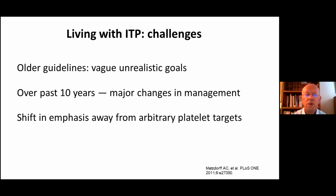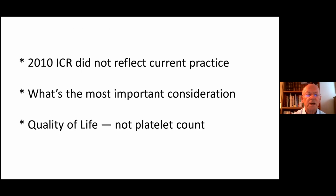Now, why did we need to update? Well, I think there are a whole lot of reasons. The older guidelines, which are now over 10 years old, had what we call vague, unrealistic goals. We wanted to normalize platelet counts. We wanted to treat as aggressively as possible. And there have been major changes in both the management of ITP and in our thinking about it. We're moving away from developing arbitrary platelet targets to hit. We're looking at the patient much more as a person rather than a disease that we're treating. So it was quite clear that the 2010 International Consensus report does not reflect current practice now.